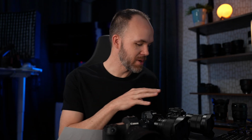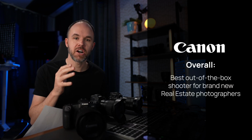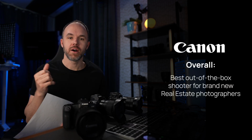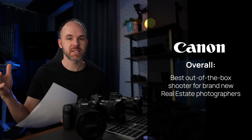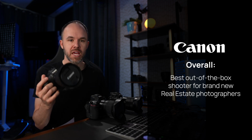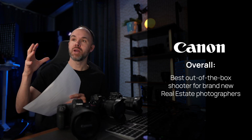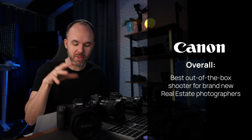about the Nikon. Now I kind of gave these cameras a little bit of thought, like what would be best for whom, right? So I thought that the Canon was the best out-of-the-box shooter for a new real estate photographer that doesn't necessarily want to get all crazy into the settings. I think you'll probably have the best experience with the Canon, just to be able to feel comfortable with your camera faster with this setup.